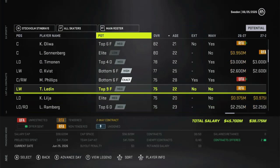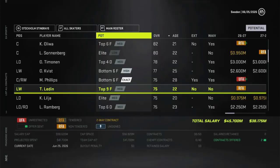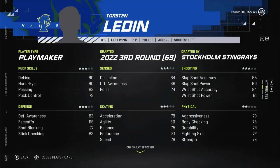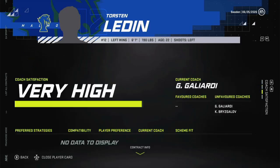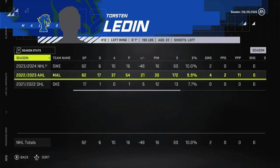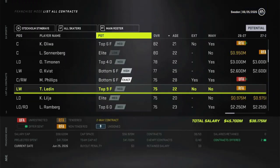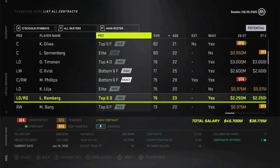Lindeen, we will keep around for the AHL. He does want some money. Medium top 9, 75 at 22. I think this is another guy we can probably let go. What did he do for us? I'm pretty sure he played in the NHL. Yeah, 16 points. And we're not losing much if we let him go. So we're going to let him walk. We'll release Lindeen.